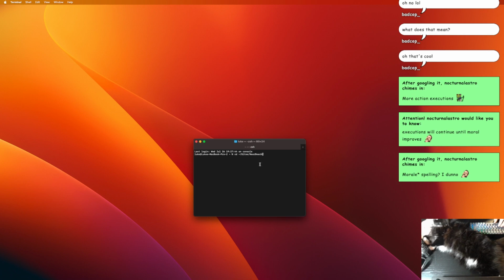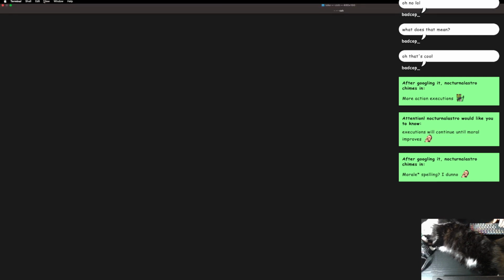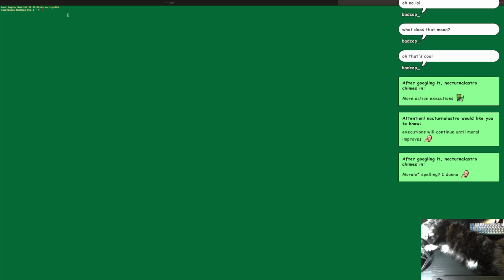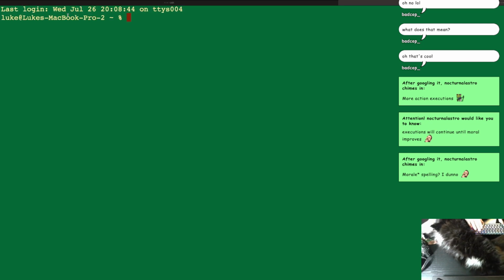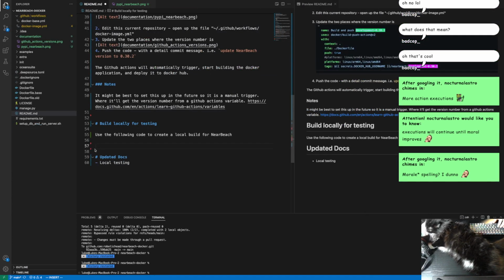Not a problem. And what we'll do is we'll actually make this big. I'm going to use a different terminal shell color. I like grass. All right. Socks, you okay? She said, oh yeah, head scratches. Okay, I'll zoom in. So cd, sites, NearBeach, docker. Using a terminal, we'll cd into this directory.